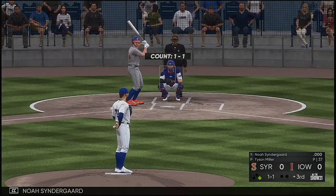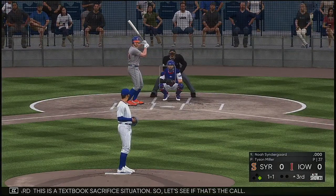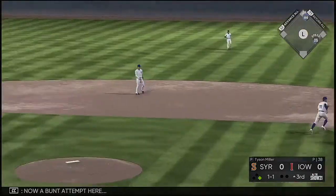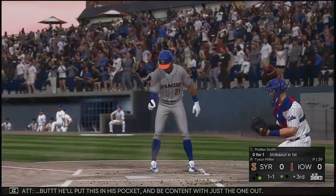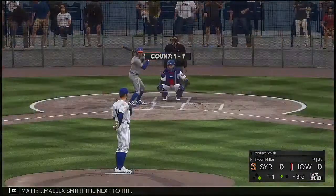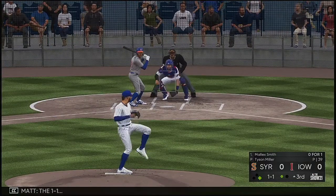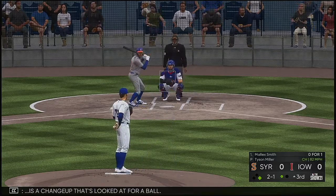So now the pitcher, Noah Syndergaard. This is a textbook sacrifice situation, so let's see if that's the call. Now a bunt attempt here. One there. He'll put this in his pocket and be content with just the one out. Malik Smith the next to him. He was a strikeout victim to open up the ball game. A 1-1 is a changeup that's looked at for a ball.